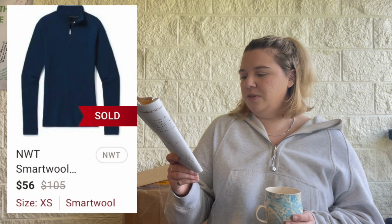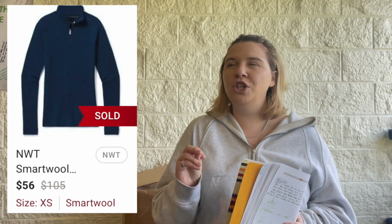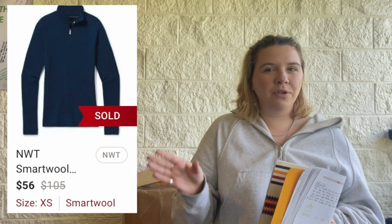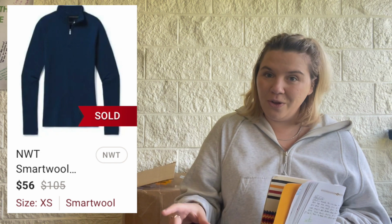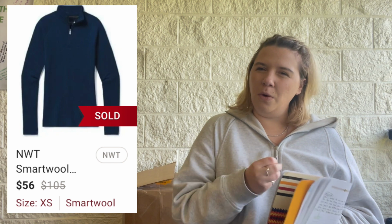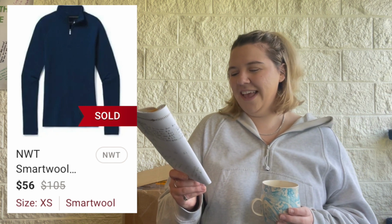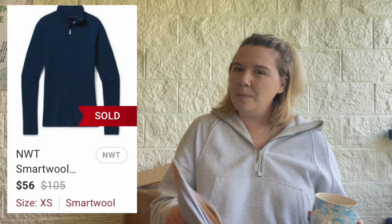And then I sold this new tag Smart Wool base layer. I was so excited when I found this. I found this at Value Village, I think in January. And I was wondering why it wasn't getting a lot of attention. And I had actually mislabeled the brand on the listing. I had listed it as being an Icebreaker brand, not Smart Wool. And I kind of get those brands mixed up in my mind, but I do think Smart Wool is a little bit more sought after. So once I switched the brands, it took about a month to sell after that. But it ended up selling for $56, which is a little bit less than what I wanted for it, but it was a smaller size.